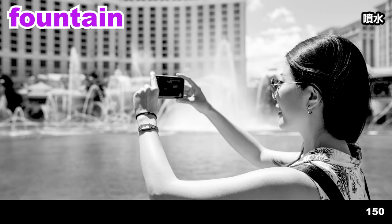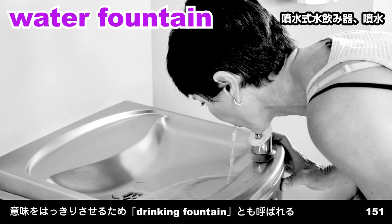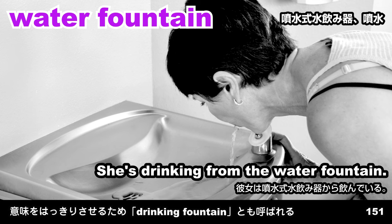Fountain. The woman is taking a picture of the fountains. Water fountain. She's drinking from the water fountain.